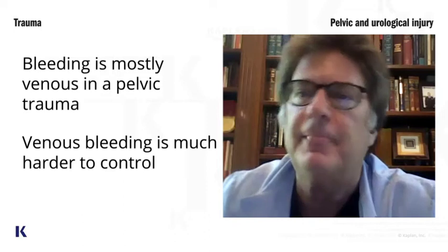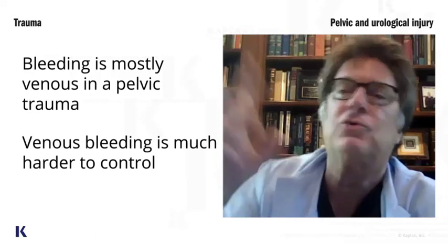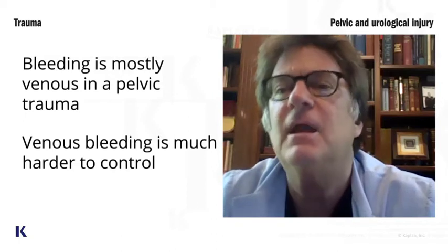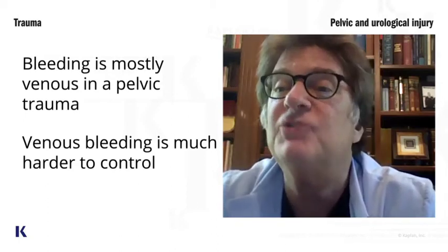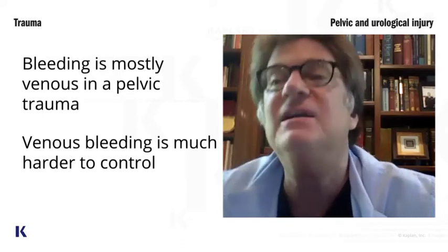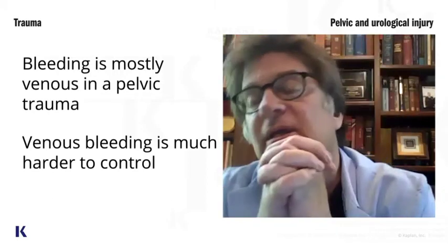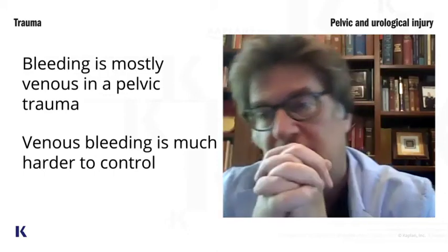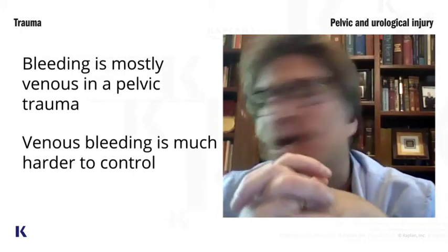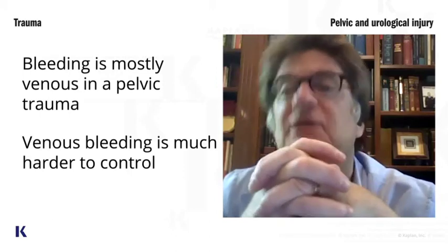Let me explain why. Arterial bleeding, you can see it, hear it, and feel it. It goes pew, pew, pew. If you put a clamp on the blood vessel, that clamp attaches to a muscular wall. The artery has a muscular wall. The veins do not. Veins are like wet tissue paper. They tear. So venous bleeding, all surgeons hate venous bleeding. And in the pelvis, most of the injuries cause venous bleeding, not arterial. Why? Because there's an awful lot of veins in the pelvis.